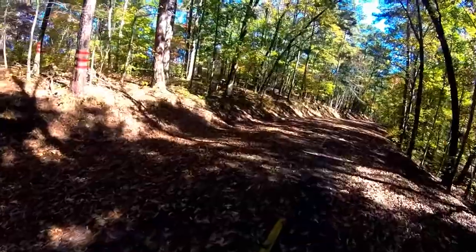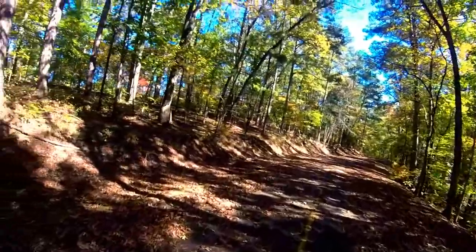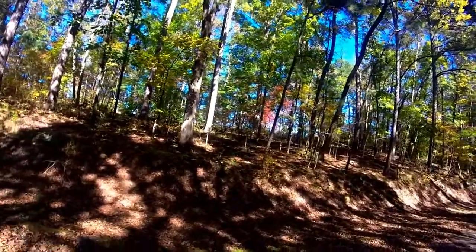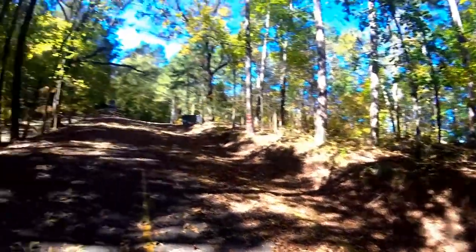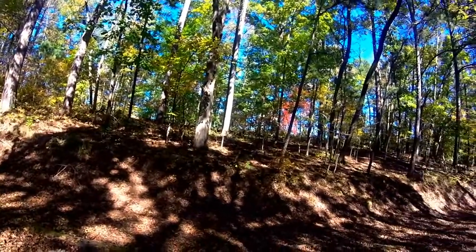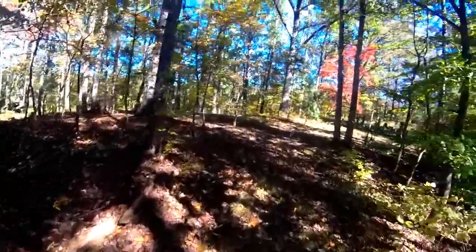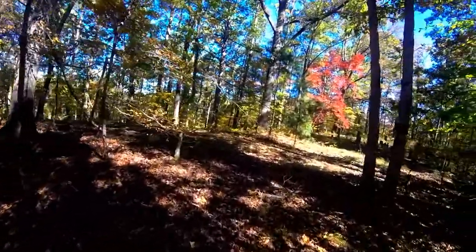I'll get even with it. About there. So according to the map, it should be straight over there. Very close. So I'm going to go back up here to the road and go across. And here we are. A little bit of a circuitous route to find it, but here it is.